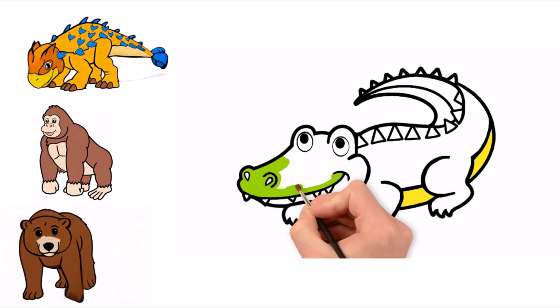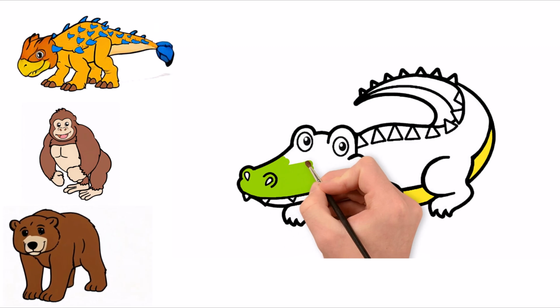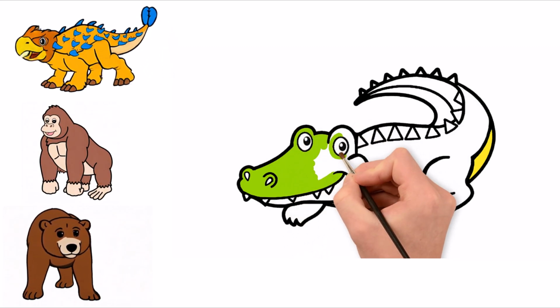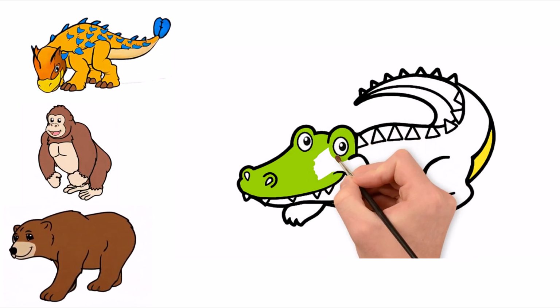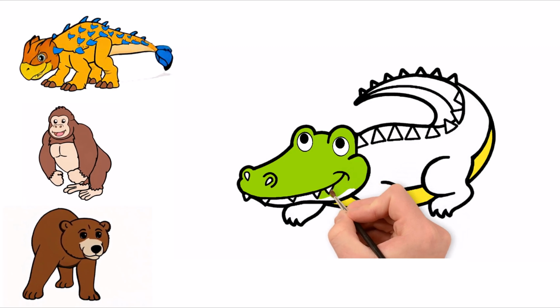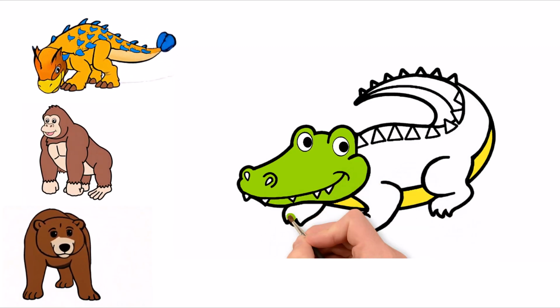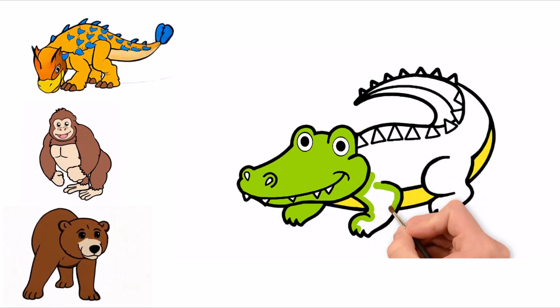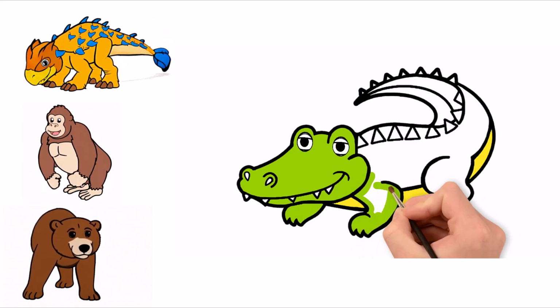Crocodiles are typically dark green, olive green, or grayish-brown, depending on the species and their habitat. These colors help them blend effectively into their surroundings, such as rivers, lakes, and swamps. The underside of a crocodile is usually lighter, often white or pale yellow.